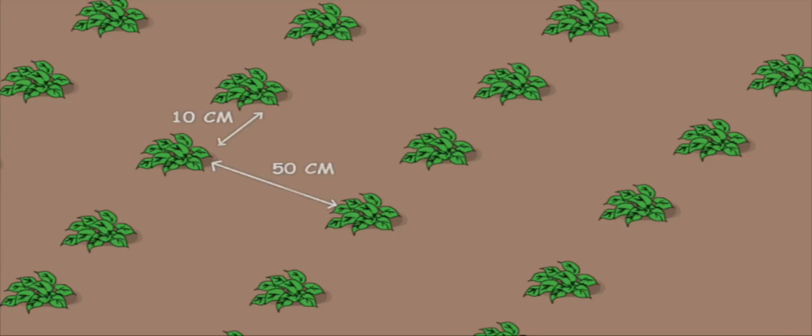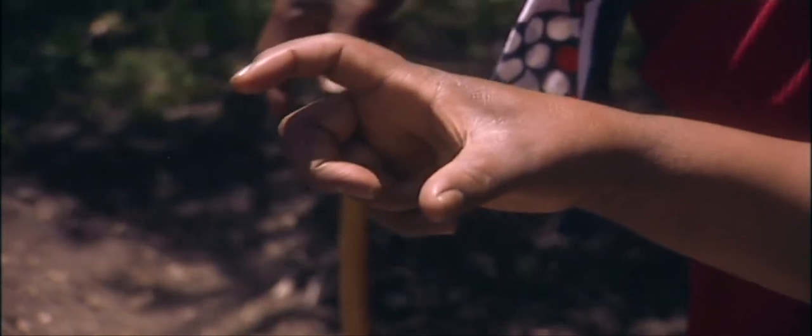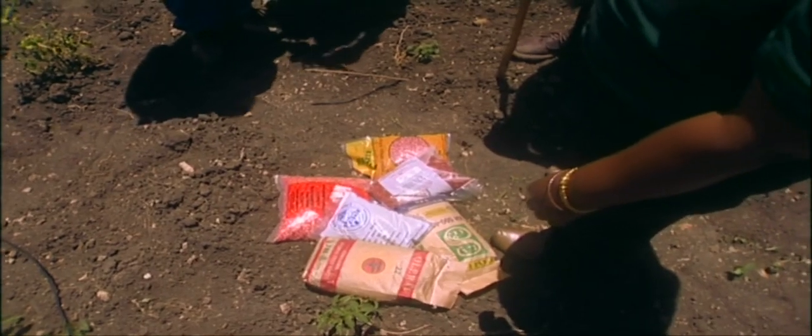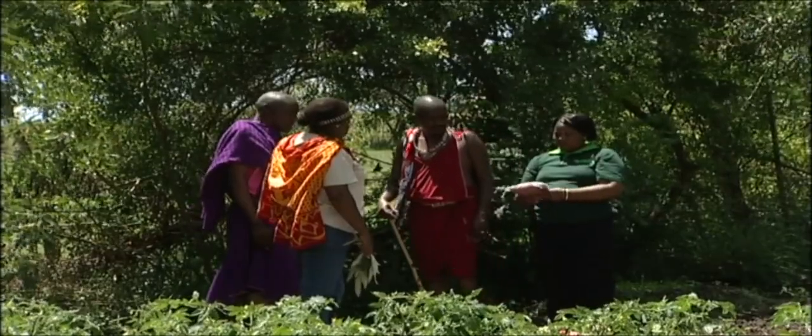For beans, the spacing is much narrower. You need to only use half a meter, which is 50 centimeters. For beans, allow 50 centimeters between rows and 10 centimeters between plants. We actually just use our 2 fingers like this. Every 10 centimeters, put a bean plant. Remember, different crops require different spacing. If you do not get your spacing right, you will lose a lot of your crops.